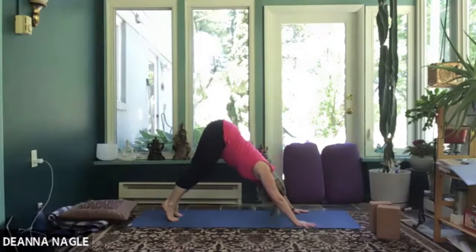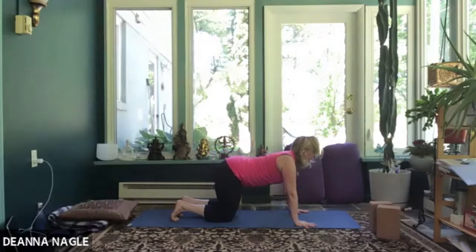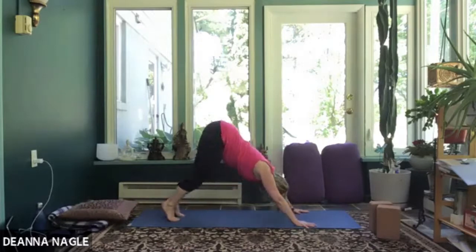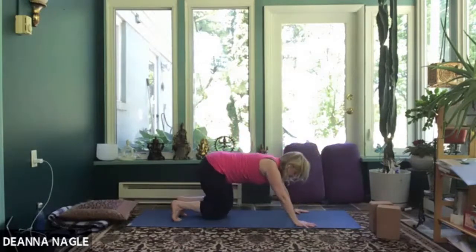Okay, we'll come back up into tabletop pose. So we're gonna inhale here with that little lift of the chin. And as you exhale, tuck your toes, lift up to down dog. And as you come into down dog, look back towards your toes, bring your chin in towards your chest just a little bit and lift your sit bones high. And then we're gonna repeat that.